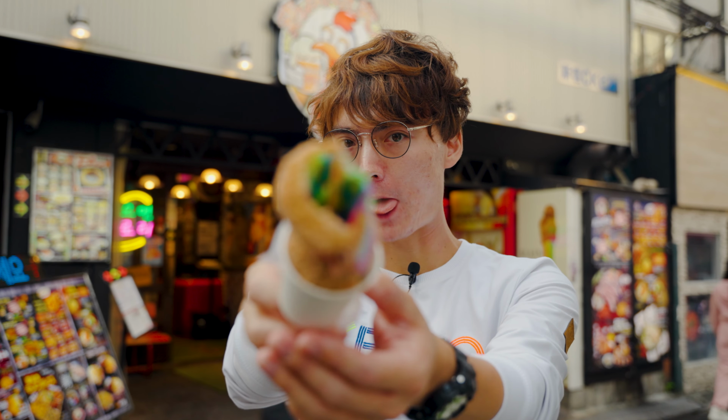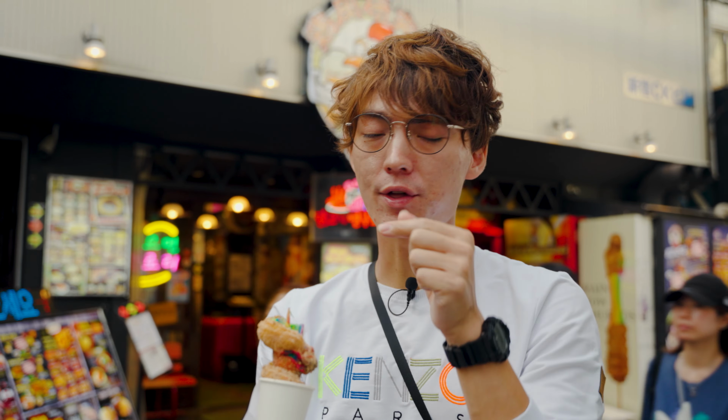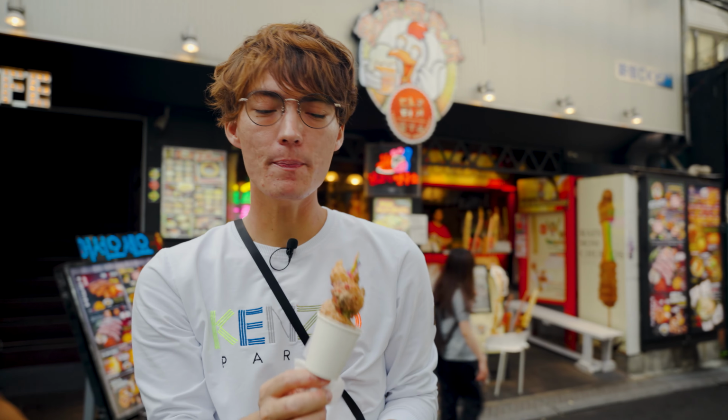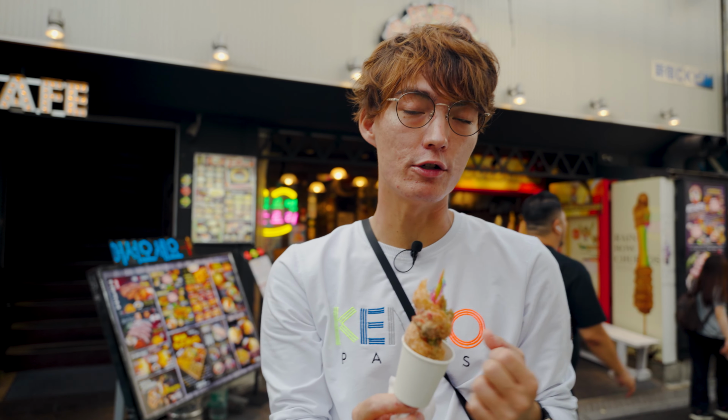Wow. It's just a really good churro. I would have thought the rainbow thing inside would be really sweet, but it's not very overbearing, and it's pretty inside too. Just quite messy. Don't want to get this on a shirt. You know, it's actually quite hard finding good churros in Japan, but I think I found it. This is really good. Highly recommend.